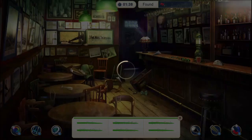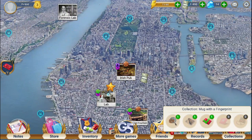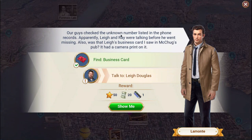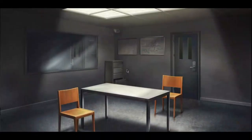I just took a hunch, but yeah, okay. I didn't even look at the beer. Okay. Get the card. Calls asset. I guess check the unknown number listed. Okay. Got the business card. Talk to his ass. Bring him in.